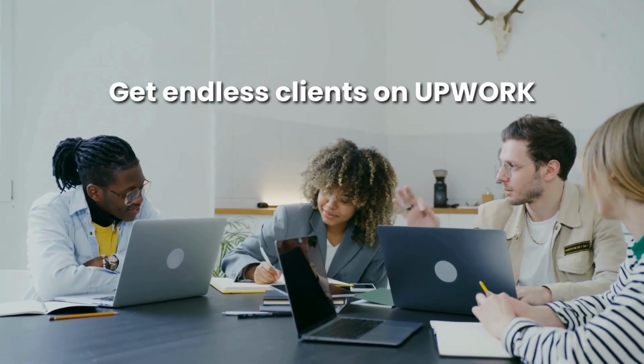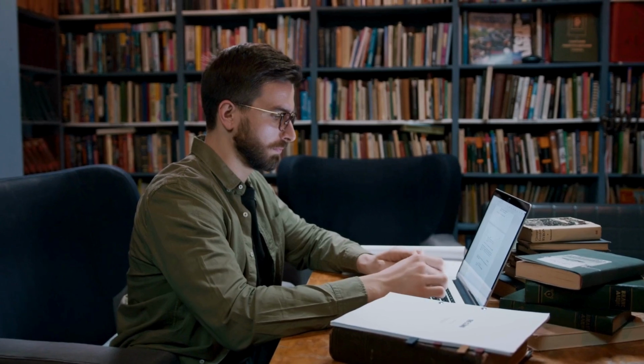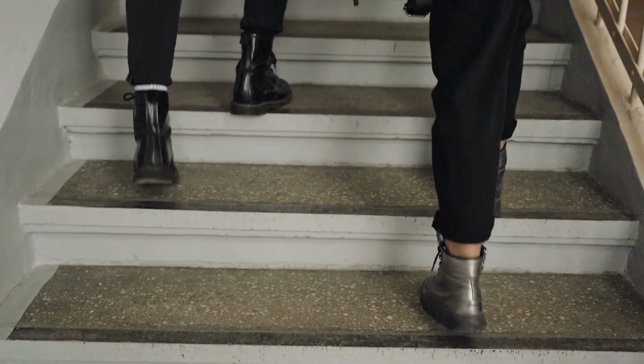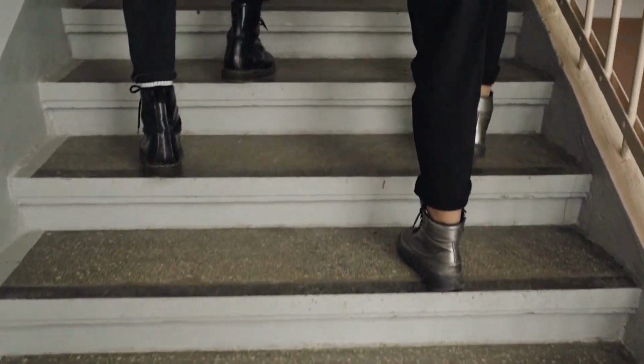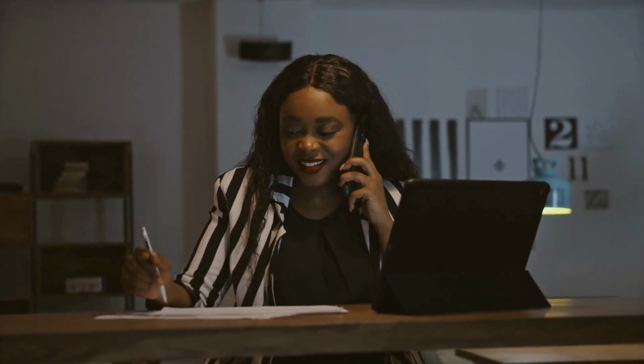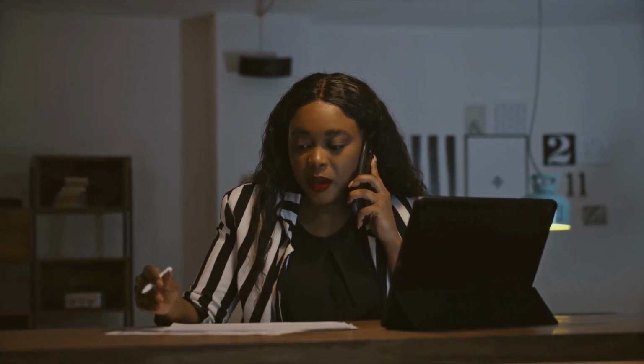Today, you will be shown how you can get endless clients on Upwork, even if you are brand new. This is how real people are turning small jobs into big income online. There are 3 easy steps to winning on Upwork. Number 1, make your profile awesome. Number 2, get social proof so people trust you. Number 3, keep applying for jobs every day even when it feels slow.